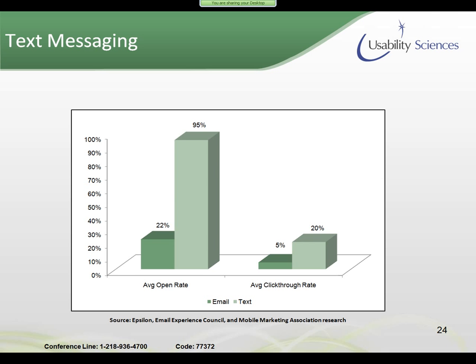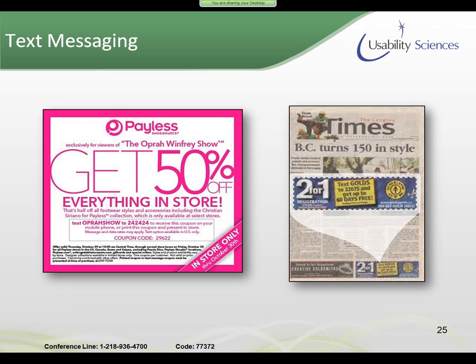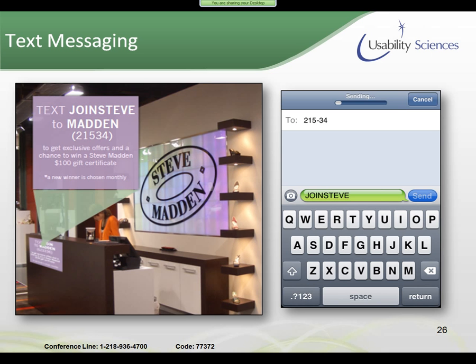So how can you do that? Here's a couple examples of some print ads that are out there. You can see with the Payless ad and the Gold's Gym ad, you simply text a statement to a certain number, and then they're going to send you back a coupon code or a URL to access a coupon. Two companies have done a really good job of this.